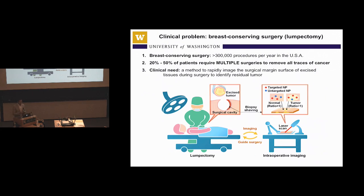And so the clinical problem here is breast conserving surgery. I think many of you know this is one of the biggest problems in the world. Many of these procedures are done, but the problem is that 20 to 50% of these patients require multiple rounds of surgery to remove all traces of the cancer. So there's no good way to image these tissues and to decide if there's tumor left at the surgical margin. If there's tumor left at that surgical margin, that means there's still tumor left in the patient, and you want to keep cutting, ideally.